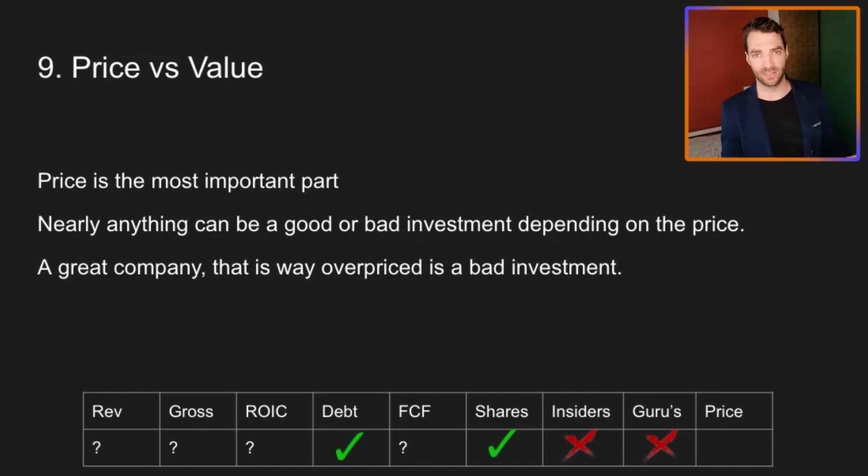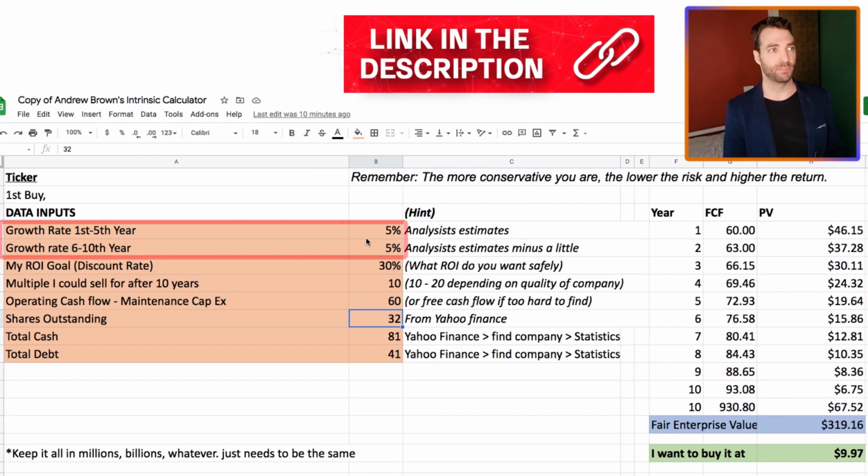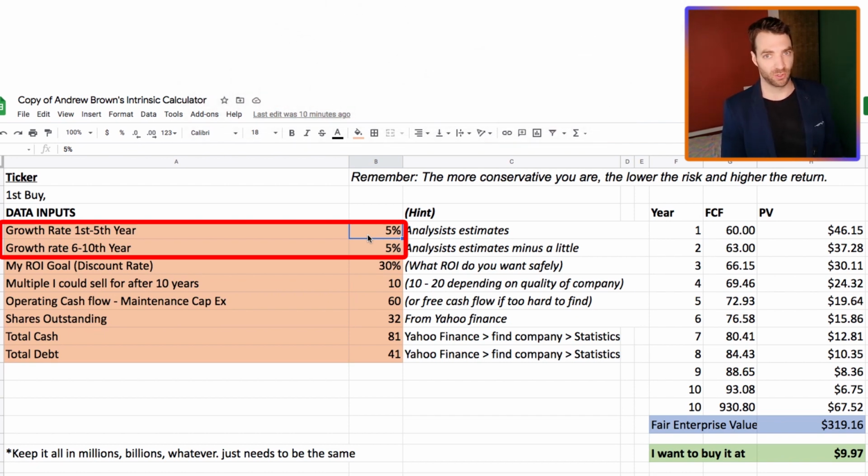Regardless of what this company looks like, it could be a good or a bad investment based on the price we're going to pay. So to do that, I look at my intrinsic value calculator and I put in some growth rates that I think it's going to continue growing at. Now, that was extraordinarily difficult because I have no idea what the growth rates are. What is normalized growth for this company?